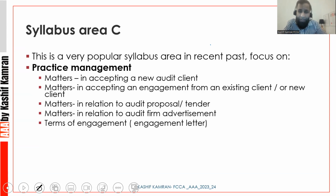With a new client, you need to check the client integrity. With a new client, you need to do customer due diligence, right? So customer due diligence, know your customer, client integrity. These are the sort of things you do with the new client, right? You don't do them with the existing clients. Yes, and the preconditions of the audit, exactly.